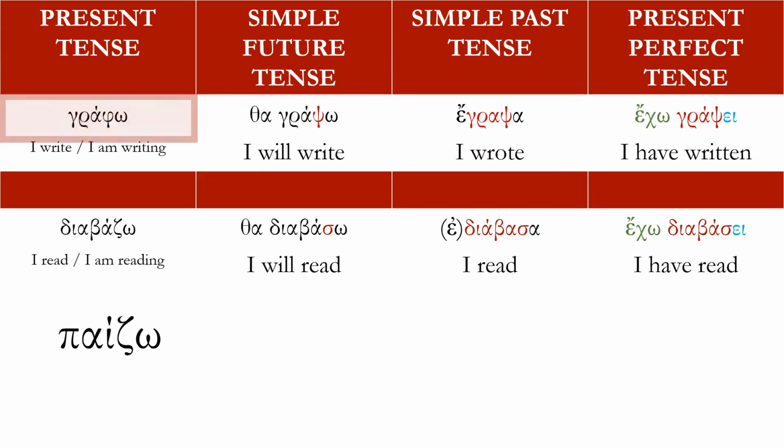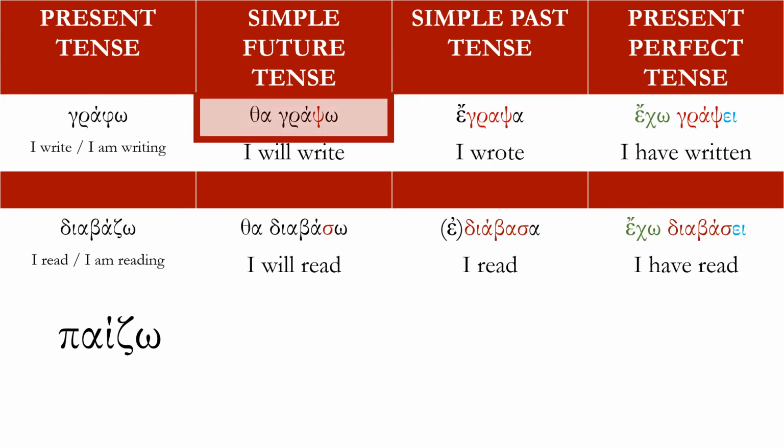Then when we move into the future tense, we see this highlighted red letter, the psi. And that's the consonant change that we have to make. So tha grapso is I will write. We've added the psi and we've added the tha. Then when we go back to the simple past, we keep that graps, okay, and it becomes egrapsa. And we've talked about the past tense in another lesson.